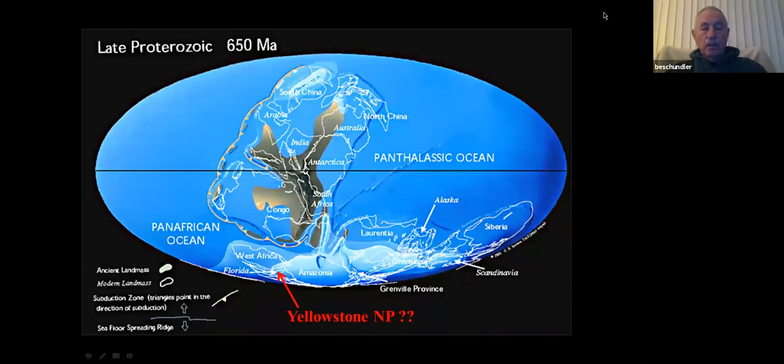Essentially, the land masses of the world were all moving around constantly. This is 650 million years ago. And keep in mind that the Earth, we think, is about 4.6 billion years old. So this is only, quote, recent history.